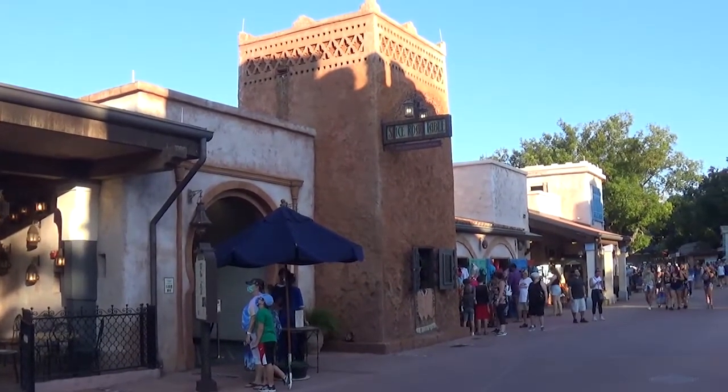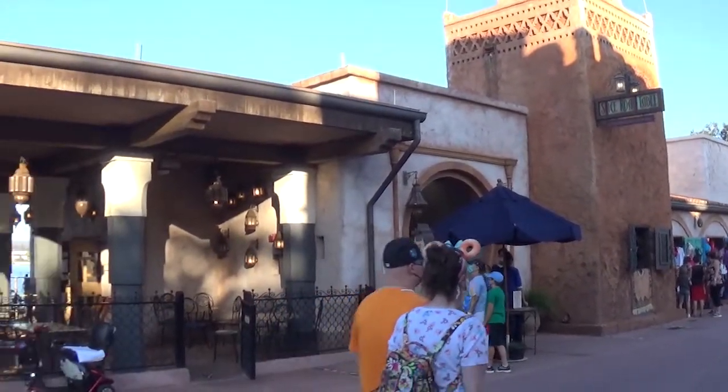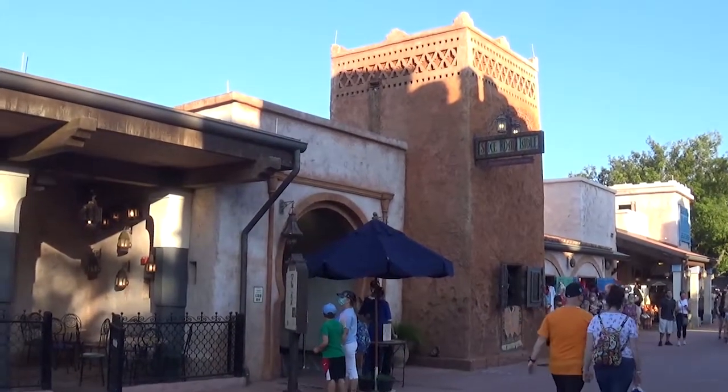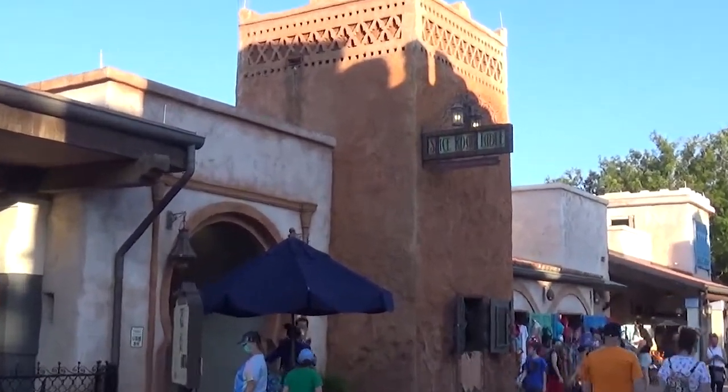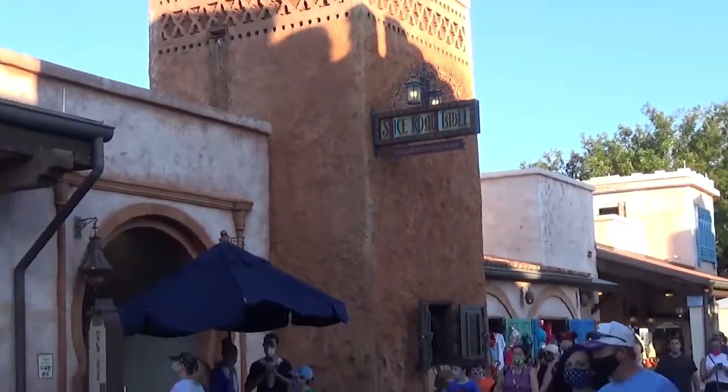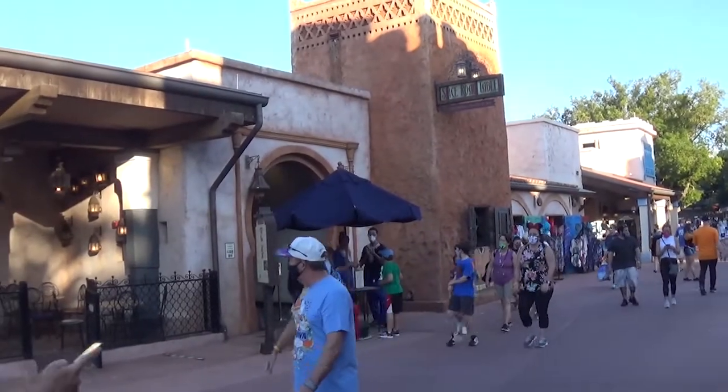Okay, this is the Spice Road Table here at the Morocco Pavilion at Epcot. I'm going to do a little food review for you guys and show you. I've been wanting to eat here forever. Look at that cool sign.